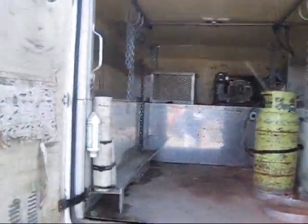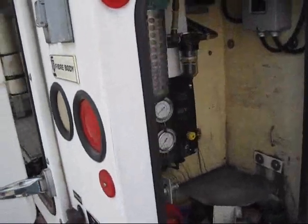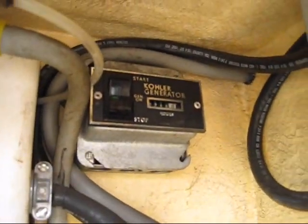900 and, how many hours again? 946. 946. Inside this truck in perfect atmosphere. So it doesn't get rained on or anything else like that. Okay, let's look at the hour meter there. I'll take a picture.